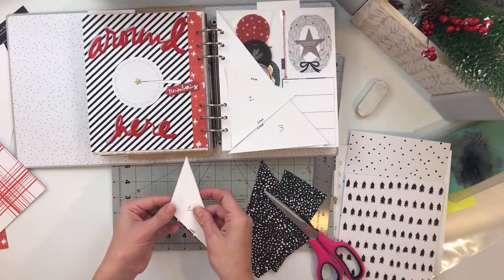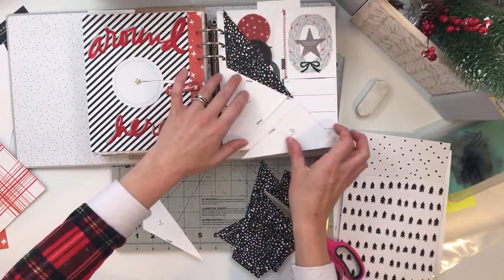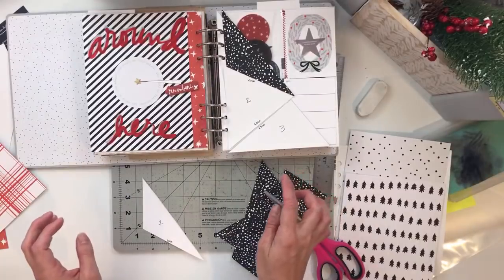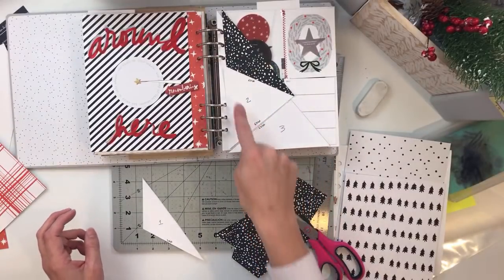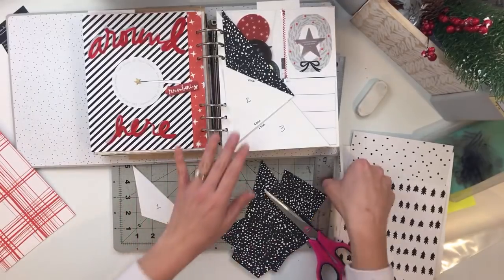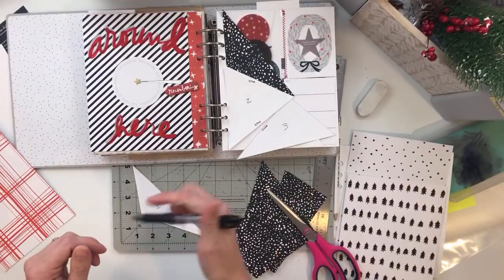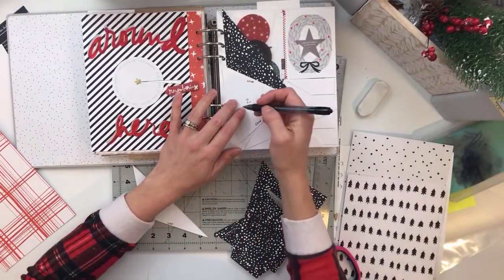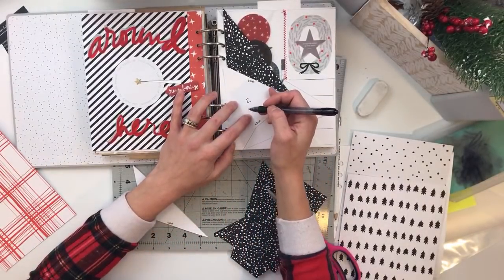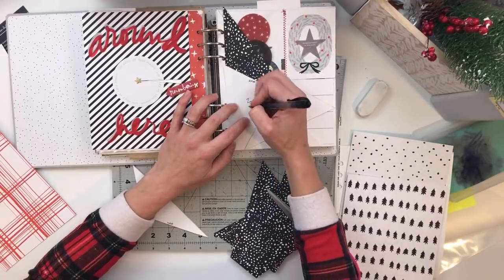Okay. So this one will go here. That will be journaling, I think. And I think I'll do that the same on both sides. So where'd my pen go?